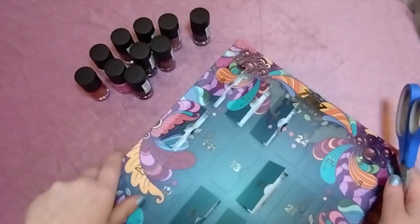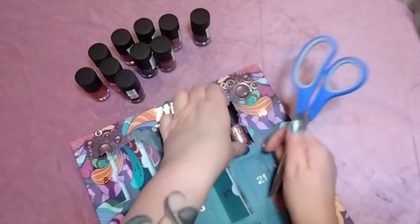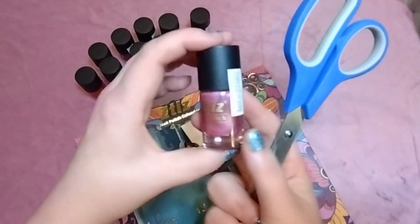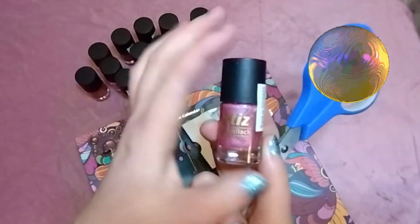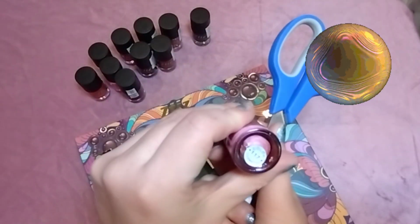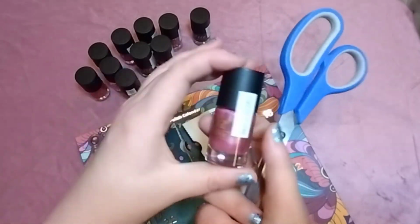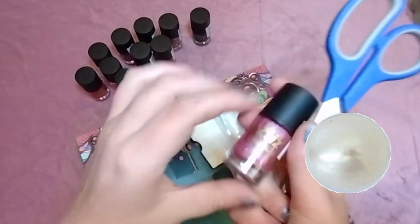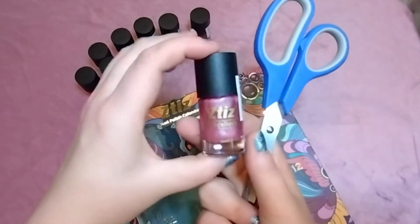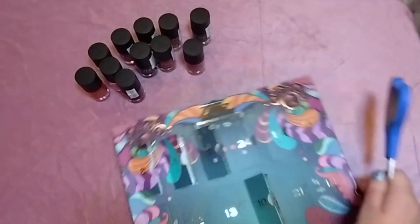It was like 11. It's pink of course, but it's number 107. It's like a pale, more pastel, shiny pearl shiny pink. It's very nice. And then 12.